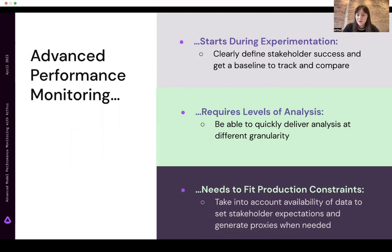So it starts before the model is even put out or is being made, where teams can communicate with external stakeholders to get a strong baseline of performance. It also requires different levels of analysis. So teams have to be able to quickly own the communication back for any segments within the data that they're looking for, or the different levels of granularity required. And finally, it needs to fit into production constraints.